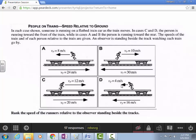Then what? Now we have to actually do a little bit of math. Looking at these two, they're also moving in the same direction. And so D is giving you 20. But B, they're moving in opposite directions. And what do you see? 20 as well. So that tells you D and B are the same. So then you have A. Where is A relative to these three? It's the least. And there you go. So that's what I got.